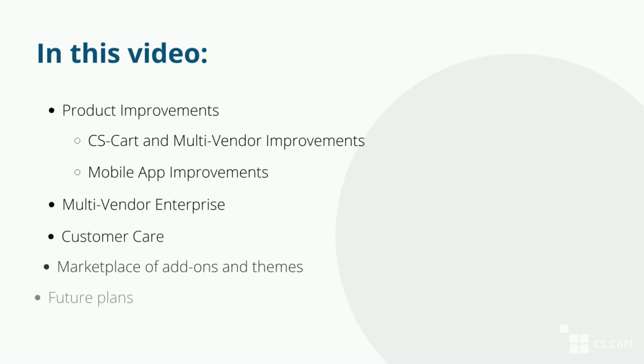So 2021 is almost over. Now it's time to take a deep breath and see what we've done to make your experience with our product better during this year and what we're planning for the future. We'll start with the changes to the products themselves.